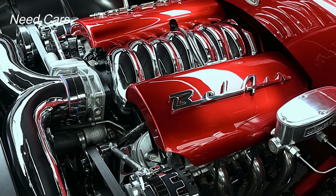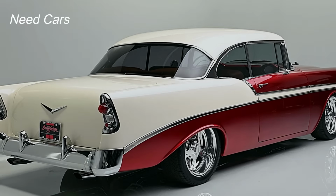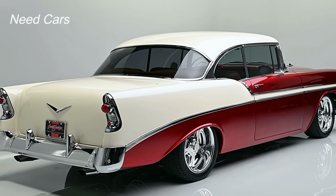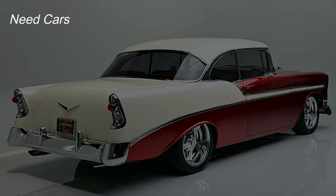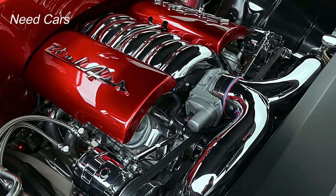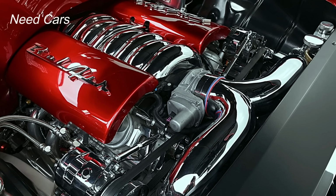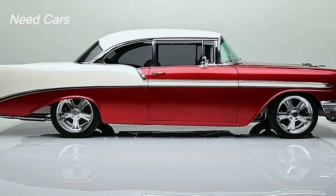ride to the fullest. At a price tag of $247,500, this Bel Air is much more than just a classic car, it's a masterpiece of automotive design and craftsmanship. Whether the new owner enjoys this stunning machine on the road or waits for its value to rise, this Chevy Bel Air is undoubtedly a prized possession.